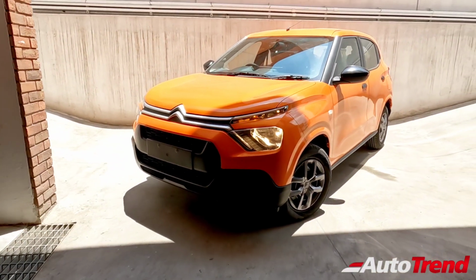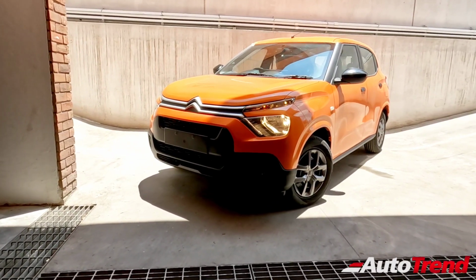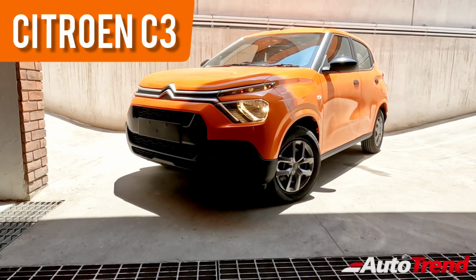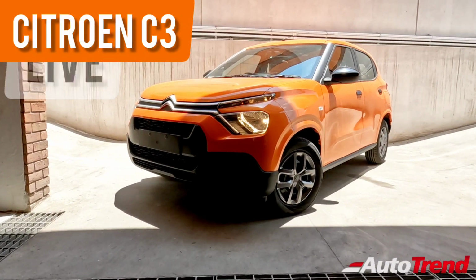You may have already seen my detailed review of the top spec Feel variant of the Citroen C3 hatchback along with the drive review of the turbocharged variant. But today, this here is the entry-level Live variant of the Citroen C3.